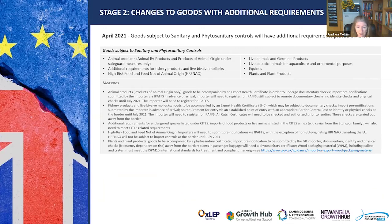Catch certificates we mentioned, they are needed for all fish that are coming into the UK. They need to be checked and authorised prior to landing. Those checks are carried away from the border.